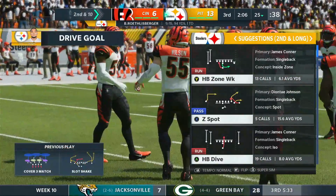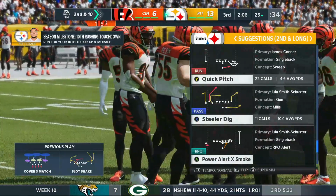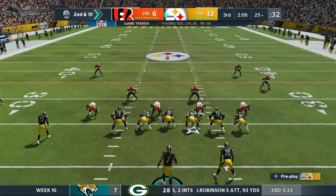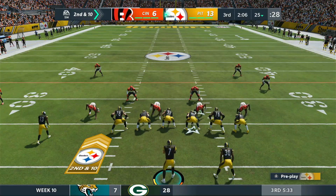And incomplete. Man, you gotta hold on to that. That'll bring up 2nd down. A 2nd and 10 forthcoming here. 3rd quarter action in the Steel City of Pittsburgh, PA.